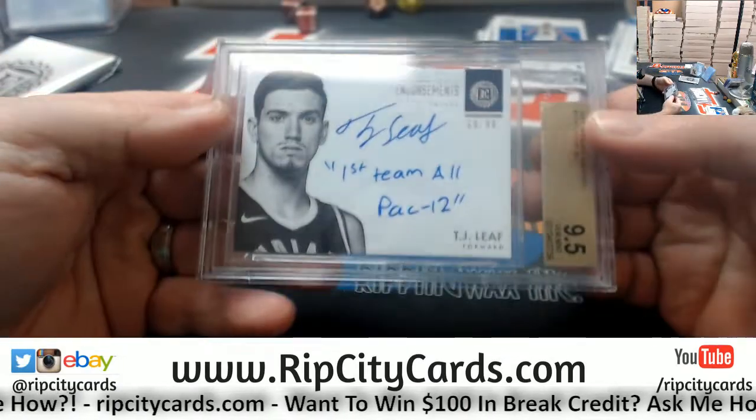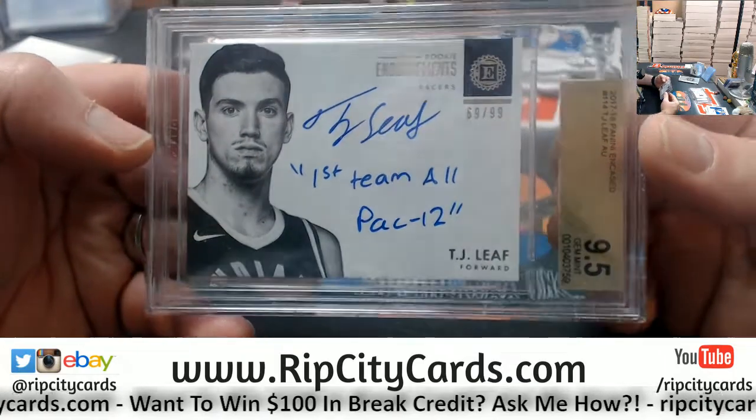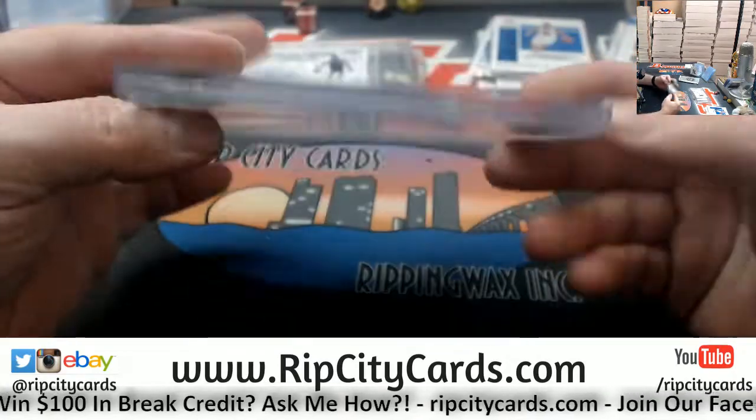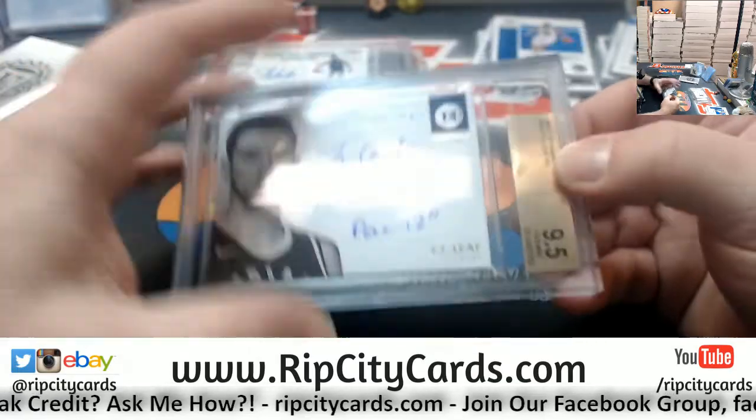That's a TJ Leaf, first team all-pack, inscription. 9-5. I'm going to go ahead and say 10 on the auto. 10 on the auto. Do you believe it, Pacers?